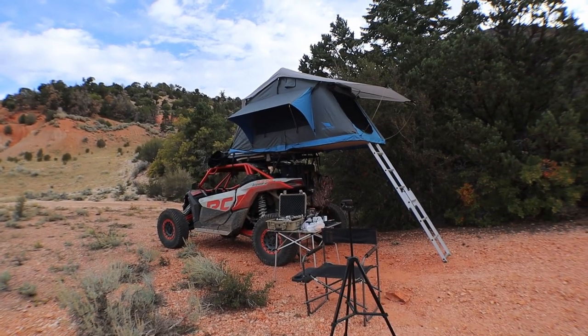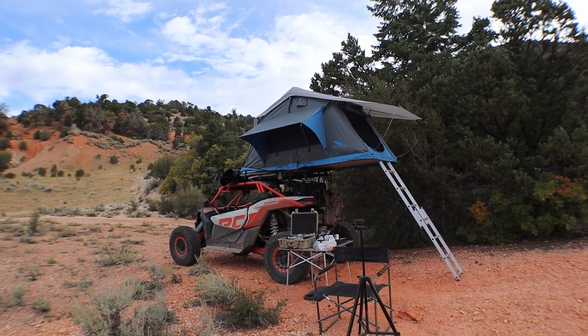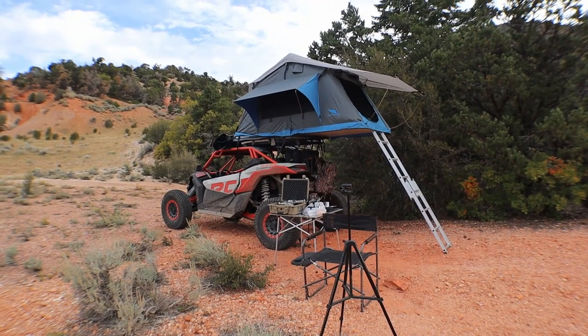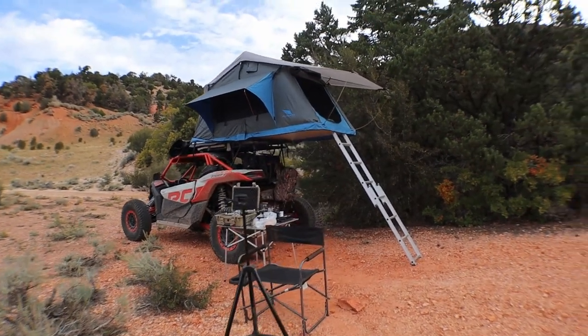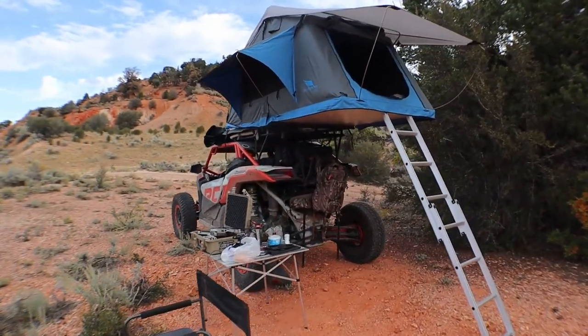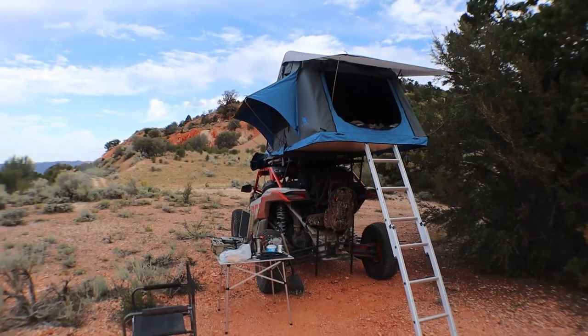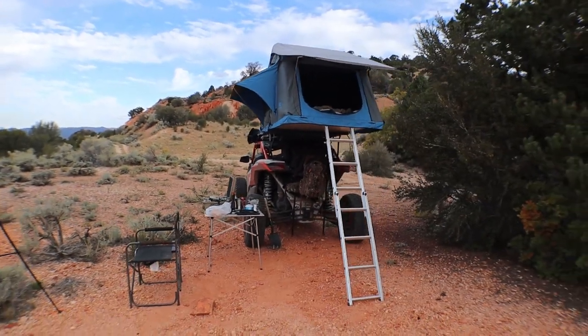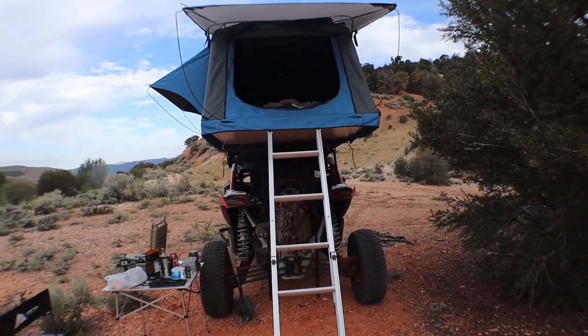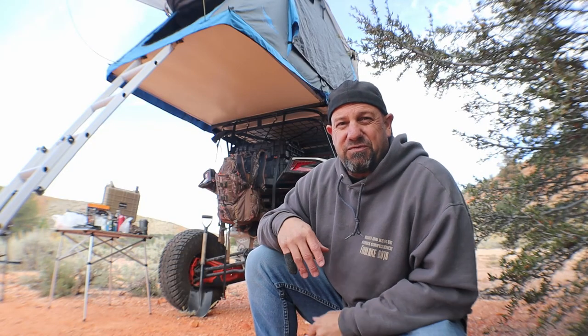Woo! That's how we went UTV overlanding on this trip. Drop a comment down below and let me know what you guys think of that. If there's anything you think that I ought to add to my kit or take away from it. But anyway, I think I got it set up just perfect for what I do. It worked out great. Well, that's it for this time, you guys.